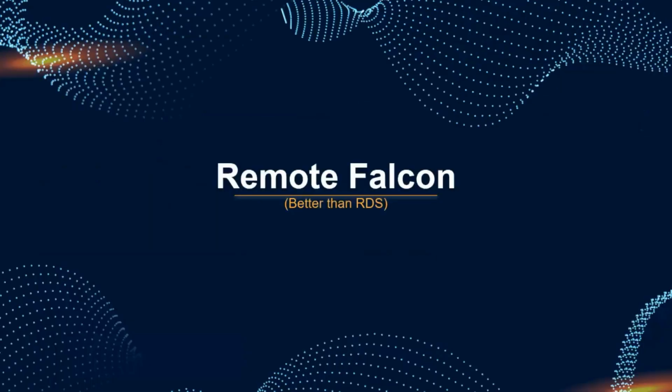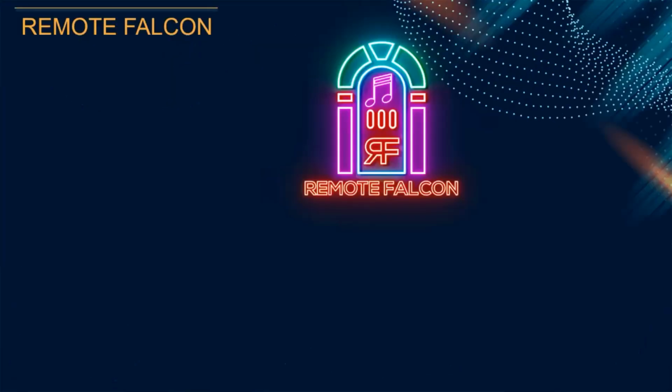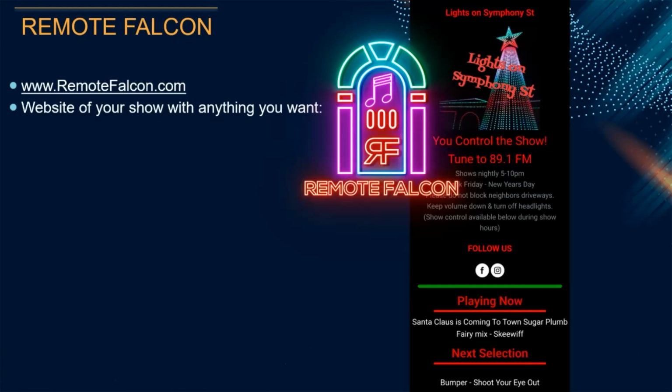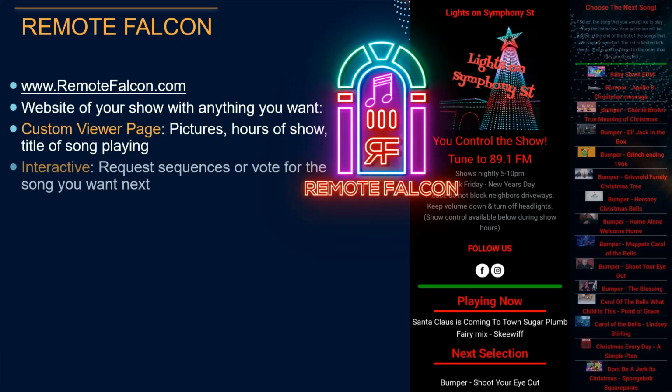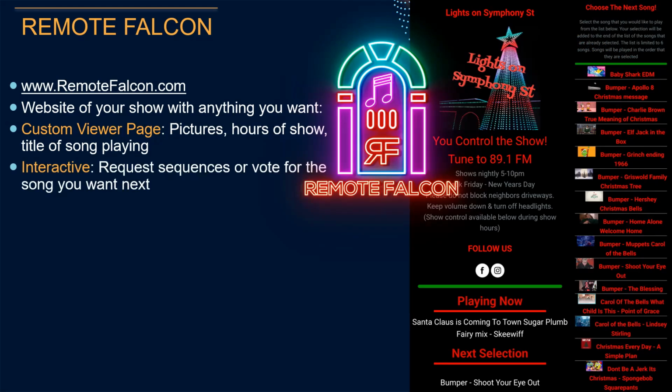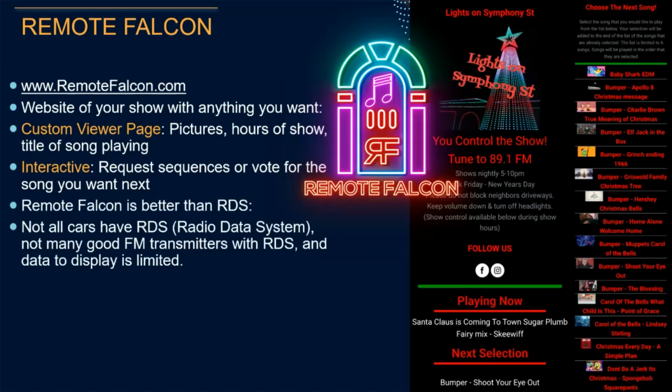Remote Falcon. This thing is definitely better than RDS. This thing's great. If you're not using it, I highly recommend you use it. With Remote Falcon, this will give you a website that will show anything you want for your show. You have a custom viewer page, which gives you pictures, hours of show, title of the song playing. It's also interactive. You can request sequences or vote for the song you want next.